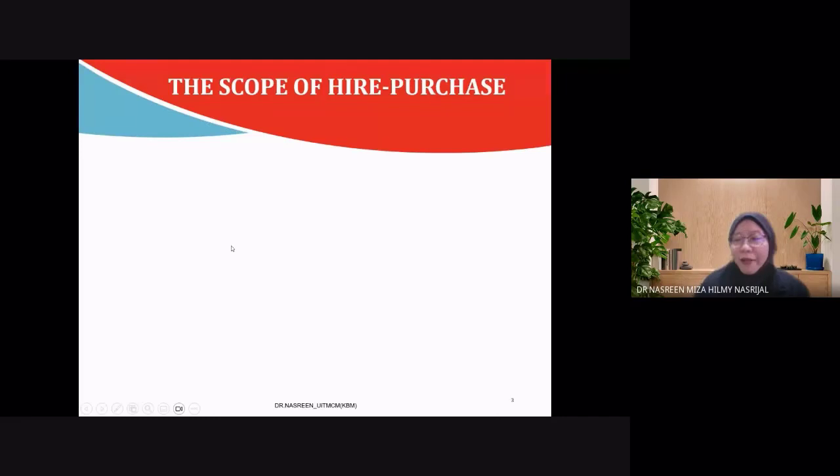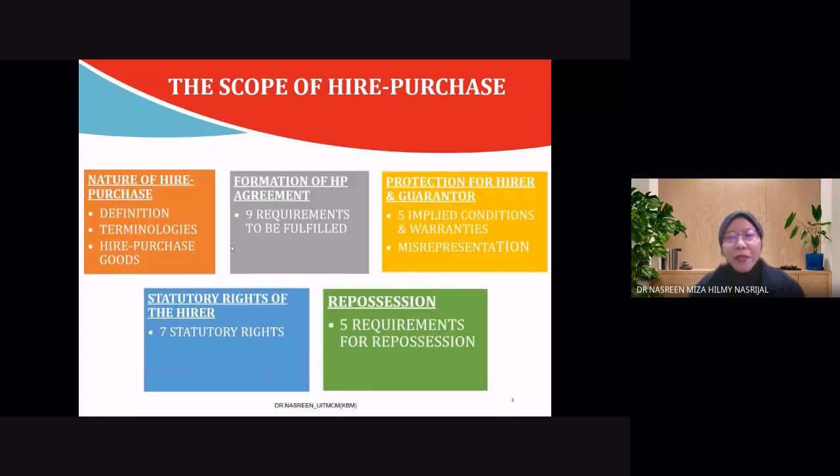Okay, let's recap what you have learned regarding hire purchase. What is the scope for hire purchase? Basically, this is the scope. First of all, you need to be well versed regarding the nature of hire purchase. The definition of hire purchase is very important because it's not just about memorizing the definition. From the definition, it explains the nature of the hire purchase agreement, and it has relevance to other subtopics, for example, regarding the formation, the statutory rights, repossession, and so on.